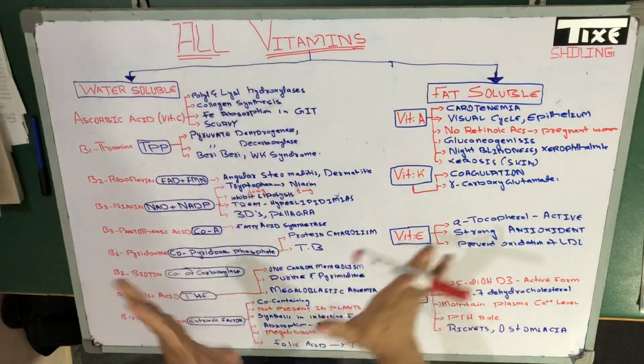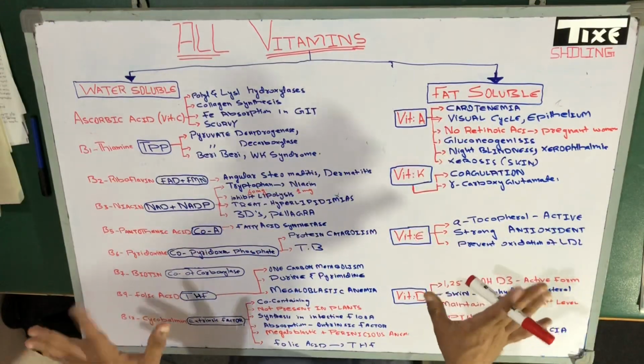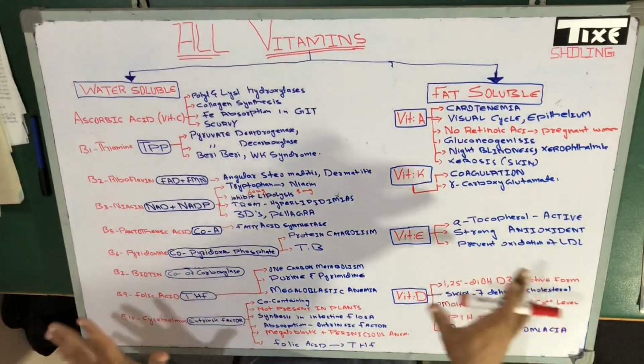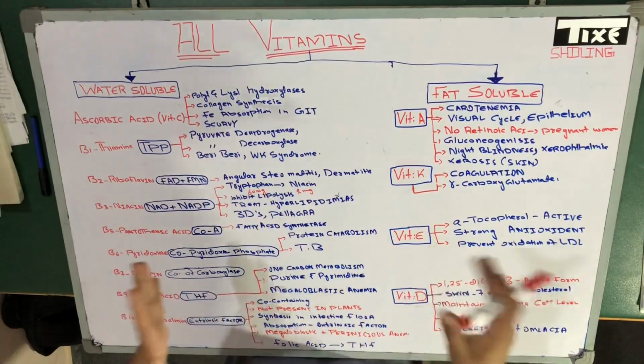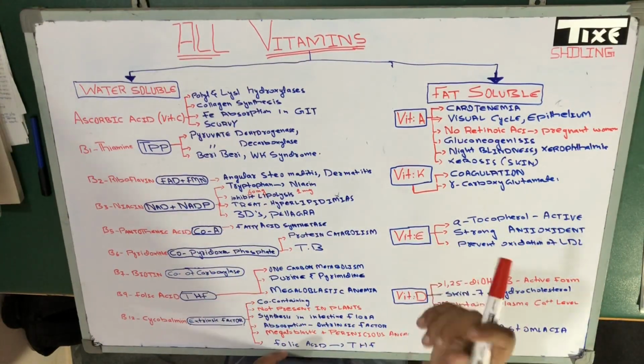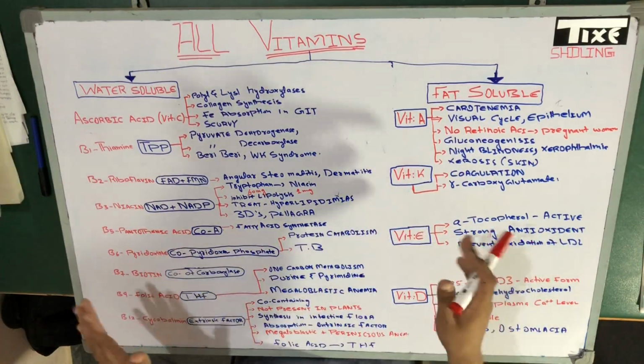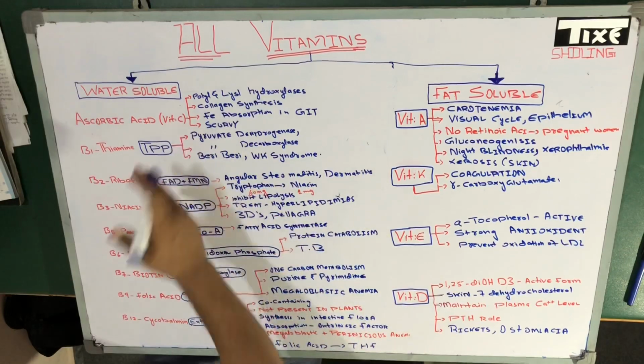There's nothing complicated, it's very easy. This is all you have to remember for your exams. This is the main thing. You don't have to worry about opening up a book and finding a new vitamin. There could be small types of vitamins, but these are the main major vitamins. So let us begin with the water soluble vitamins.